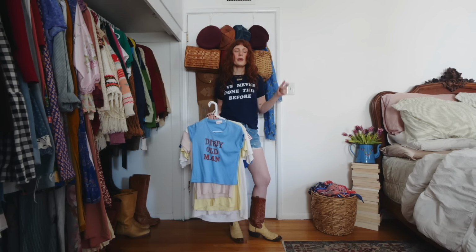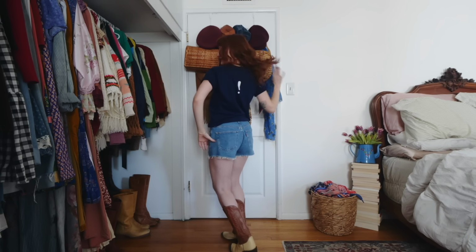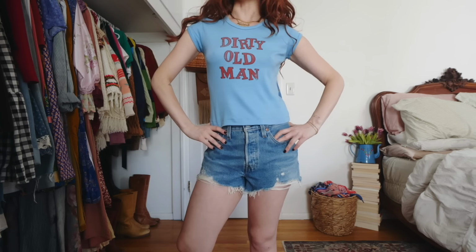Cowgirl boot. Cowboy? Cowgirl. We amplify women here on this channel. I've never done this before. It gets better. There's an exclamation point on the back. I have a bit of a thing for vintage t-shirts that say just funny, kind of kitschy, but also corny things on them. Like this, not only am I perfect, but I'm a redhead too. This is my favorite at the moment because this is Dirty Old Man on it.